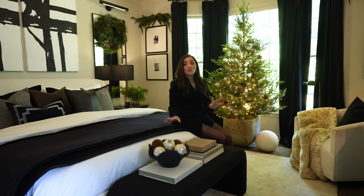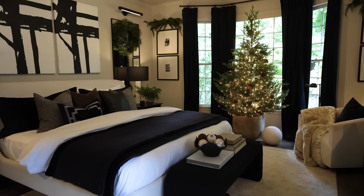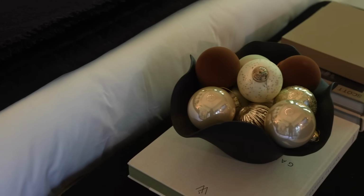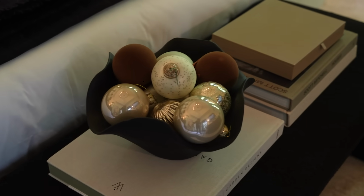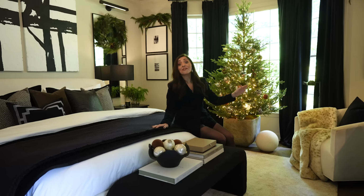So down here, I've got the boucle bench. I brought in a lighter one, and for this season, I just love the contrast of dark and light. And so I brought back this one. I actually found it on Amazon as well. I'm gonna have everything linked up for you because it's such great stuff. I think you're gonna absolutely love it as well.